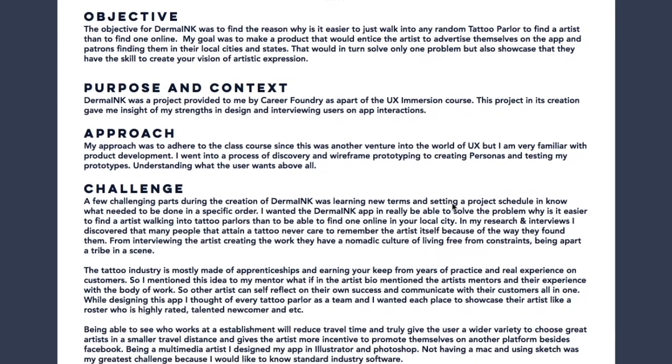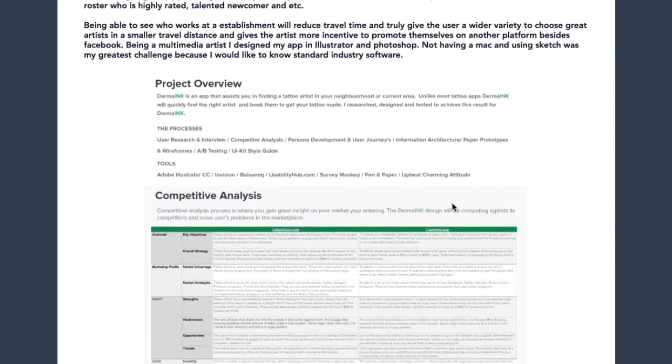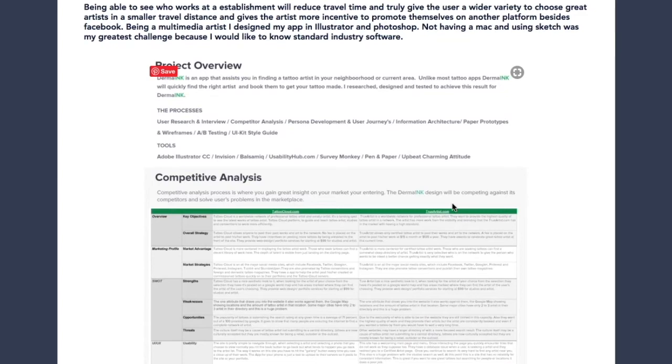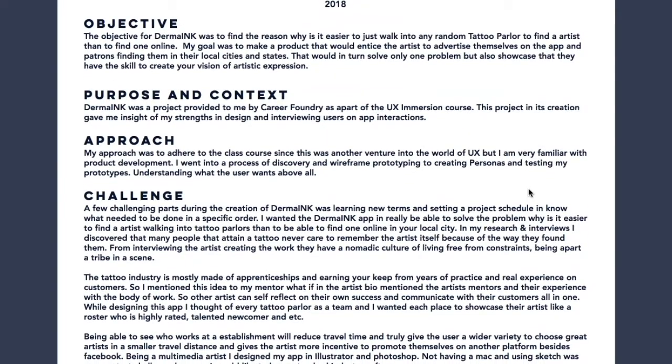Okay, so approach, challenges. So you got your project overview. That looks kind of small compared to what you have. So what's the difference between the project overview, and then, Adam, if you can scroll up just a little bit, sorry. Because you have project overview and then you have purpose, approach, challenges. It's like you're saying it twice for some reason.